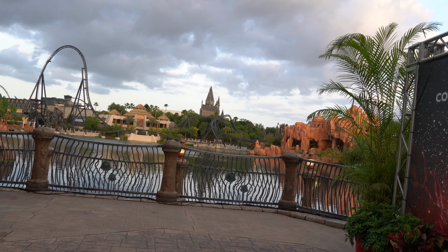Let's make our way to Hogsmeade. You can see it way over there. People are starting to line up on the bridge over there to get on Velocicoaster. But let's head that way.